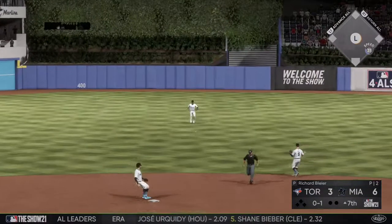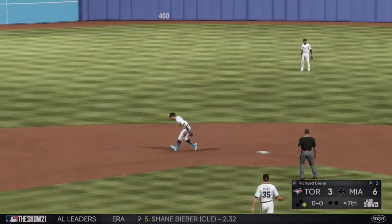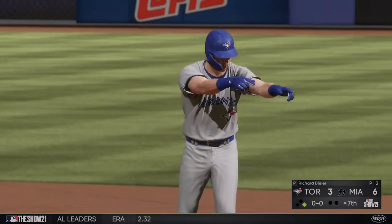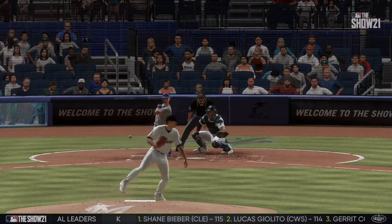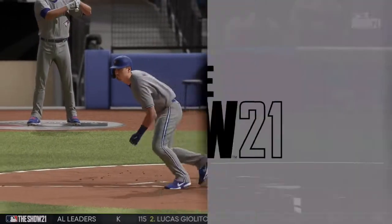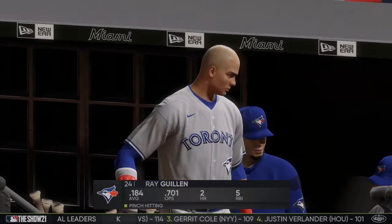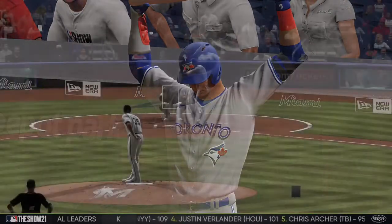Into center field, line drive, base hit. With that, the Jays put their leadoff man on to start the inning. Hey, excellent job right there, leading off the inning with a base hit. We got to keep this line moving. We cannot stop. Nobody can make an out. We have to find a way to put 2 men, maybe 3 men, put some pressure on this defense. Ray Guillen will come on to pinch hit here in a big spot. Number 24, Ray Guillen.